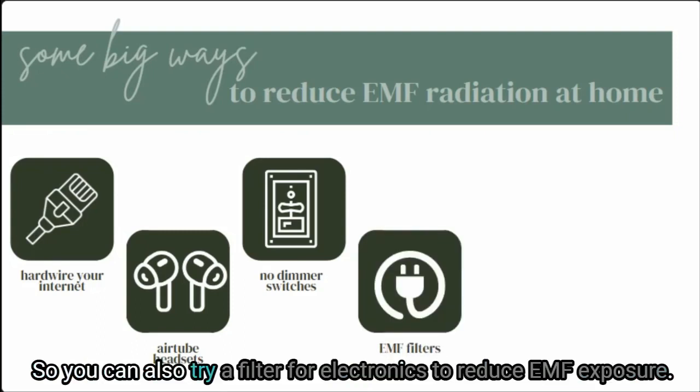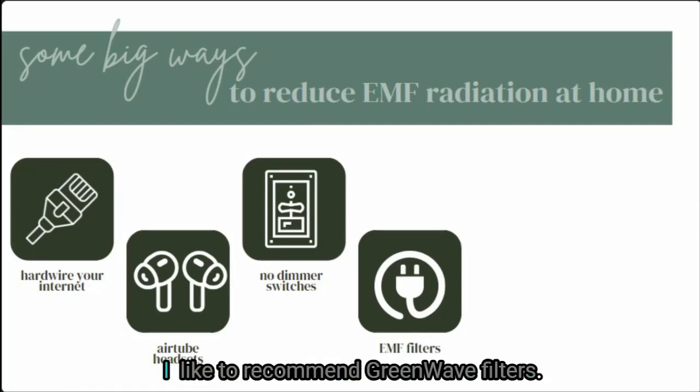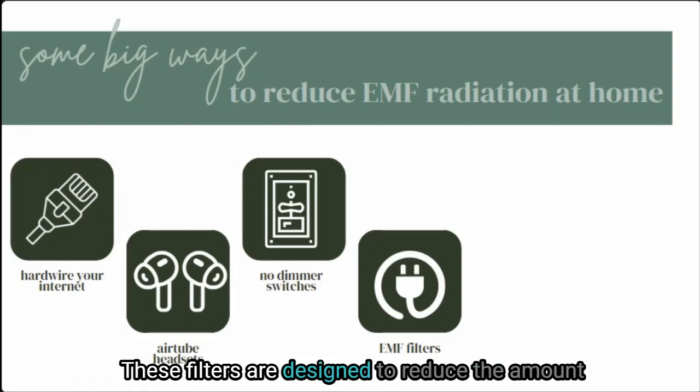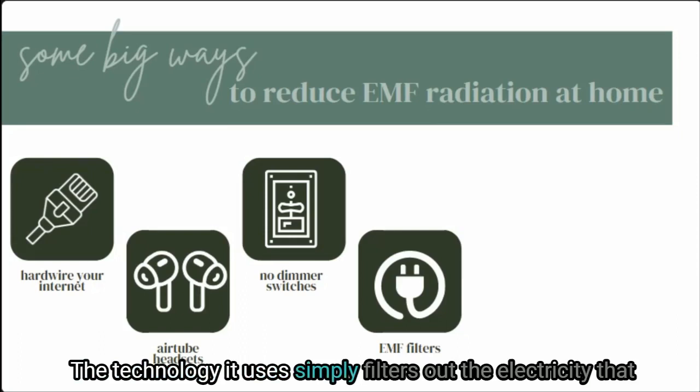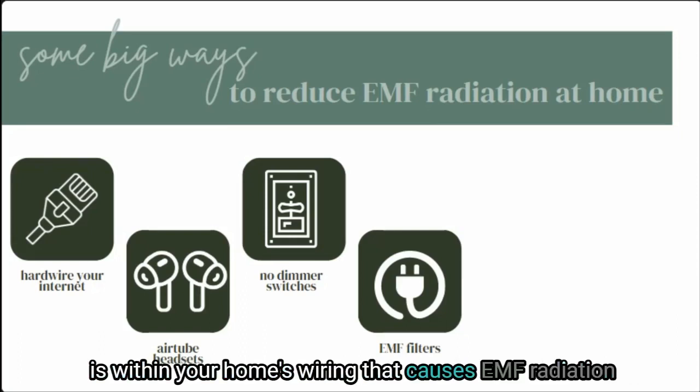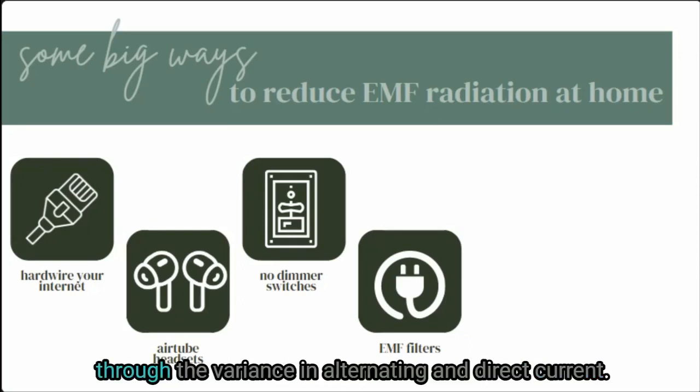So you can also try a filter for electronics to reduce EMF exposure. I like to recommend green wave filters. These filters are designed to reduce the amount of dirty electricity that is present in your home. The technology it uses simply filters out the electricity that is within your home's wiring that causes EMF radiation through the variance in alternating and direct current.